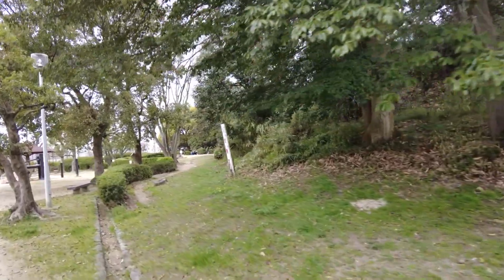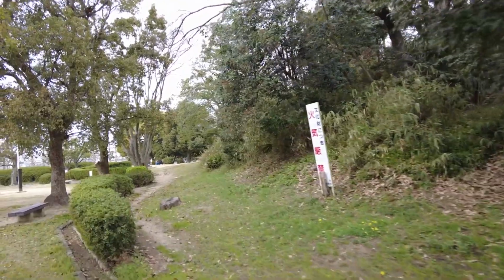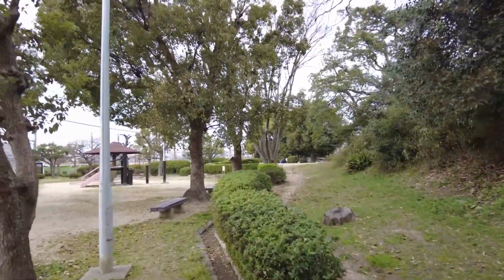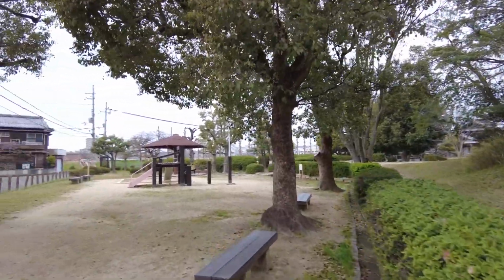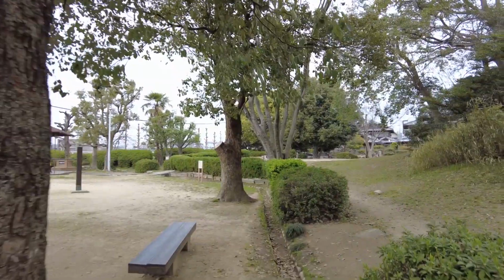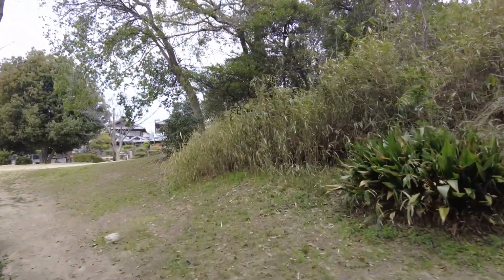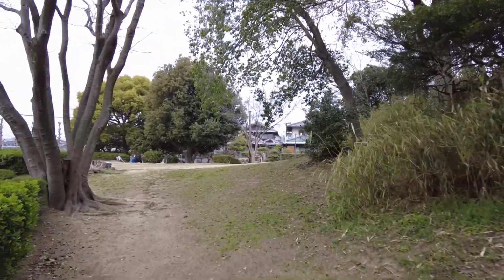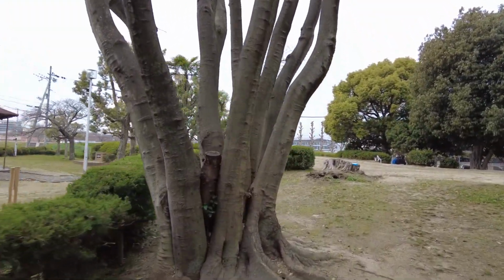And so this is called Kinya Kurumazuka tomb, and this park around it, which is really kind of strange to think that there's a park next to this really important burial tomb. But let's check it out.